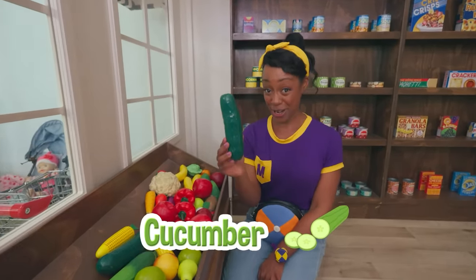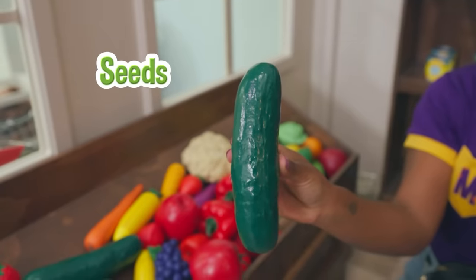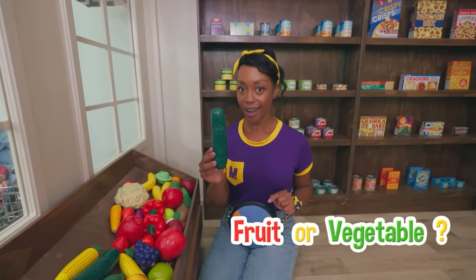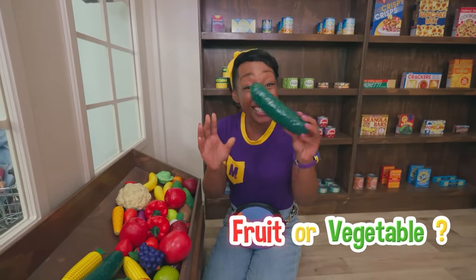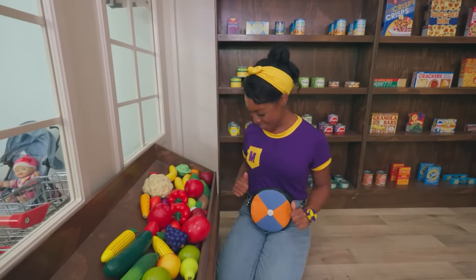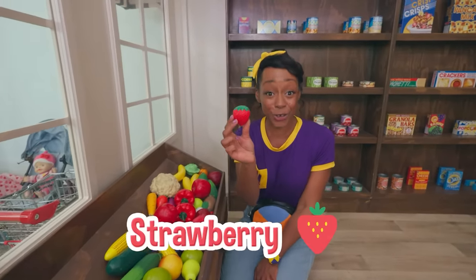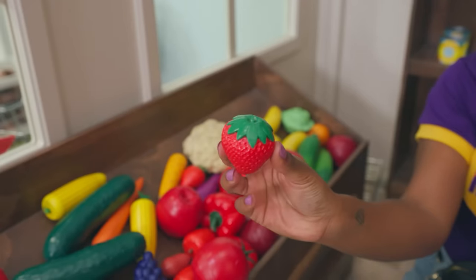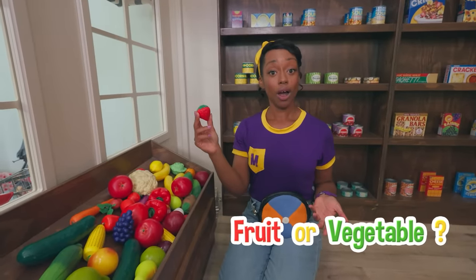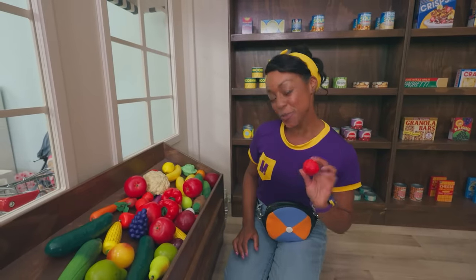All right, how about this? It's a cucumber. It's green and it has seeds. Fruits have seeds and vegetables don't. Fruit or vegetable? Oh yeah, that's a tricky one. It's a fruit, even though it seems like it's a vegetable. But great job. Oh, yum. A strawberry. Strawberries are really, really sweet. Is a strawberry a fruit or a vegetable? Awesome. A fruit. One fruit point, please.